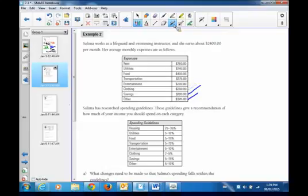That's the upside. Okay. And she's researched spending guidelines. They give a recommendation of how much of your income you should spend in each category. They say housing should be 25 to 35% and so on. Utilities, all these different categories. What percent? So we got to take a look at this and see what percentage of each category represents her income, your rent and all this kind of stuff. What we got to do then?